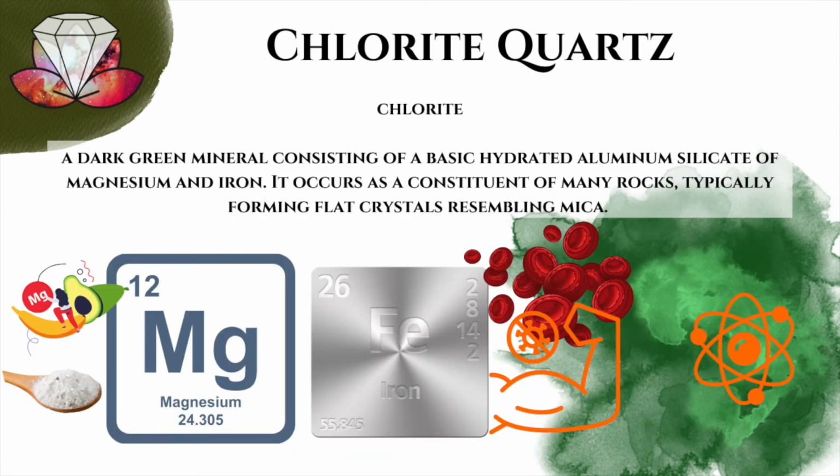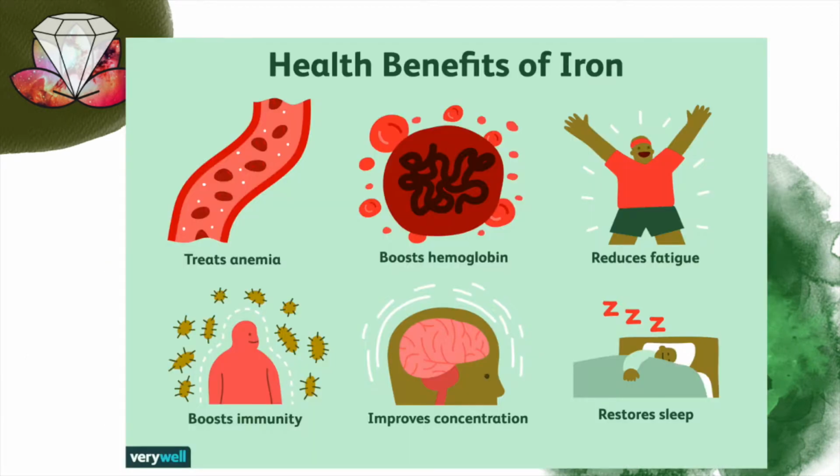A dark green mineral consisting of a basic hydrated aluminium silicate of magnesium and iron. So inside the Chlorite Quartz we have a lot of magnesium and a lot of iron. I've covered iron as an element in a lot of my other videos about different crystals, but here's some really good basics of reasons and benefits of why we need iron and why we might use iron in our diet or as a supplement to help us.